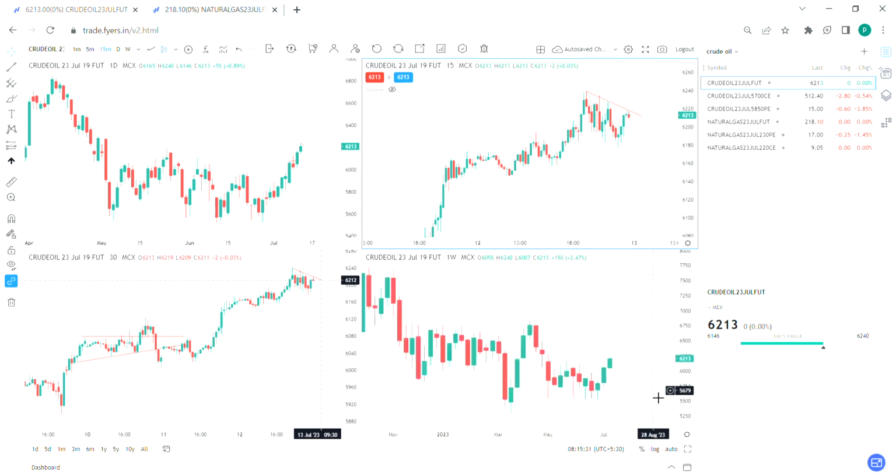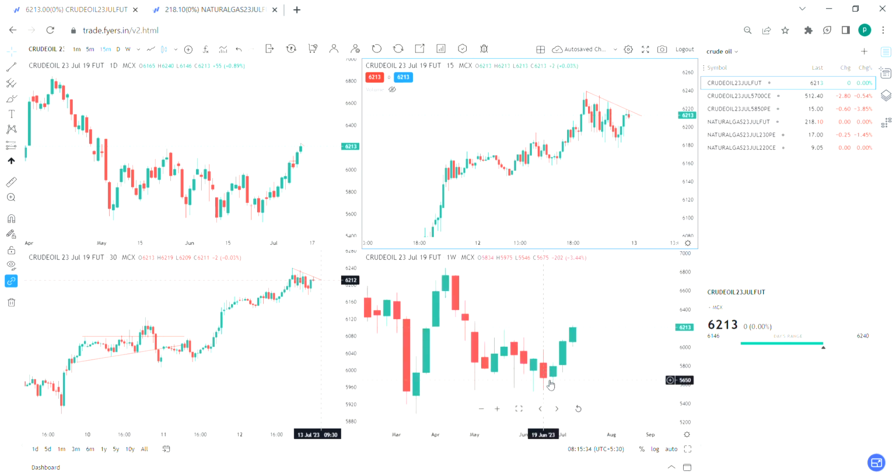Crude oil is looking great in weekly. This has closed above previous swing, so in weekly also we are expecting a strong closing above this previous swing, that is 6,170, 6,190. The high of this candle is 6,190, so we are expecting a closing above that one. Maybe it might reach till here also, 6,300 possibilities are there.